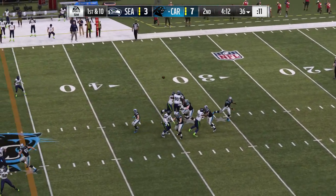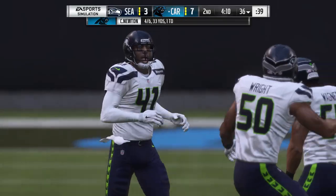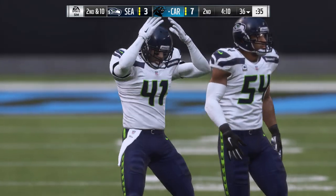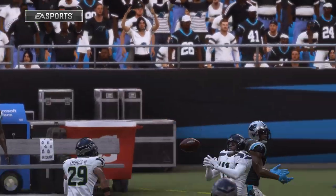Now a play fake here on first down, and incomplete. Crisis averted, almost picked. Instead, second down. Well, he did almost everything right. Excellent coverage, brakes on the football, just unable to haul it in and take it the other way. So he dropped an interception.